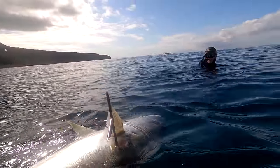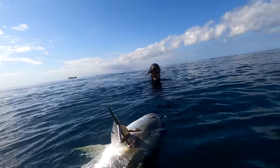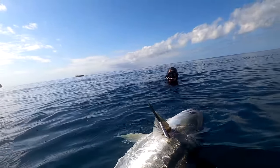Not too much of a fat fish. Yeah, a little bit bigger I thought. The biggest one there. How's your school of it? Yeah, about six. They just came out of nowhere.